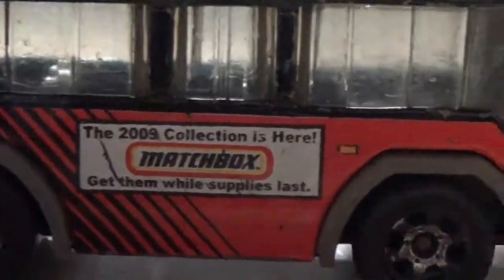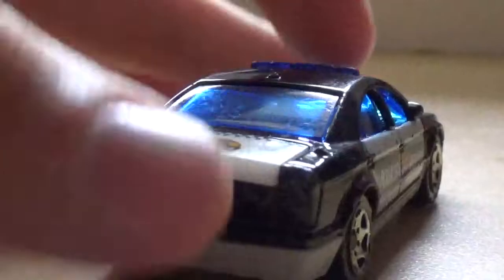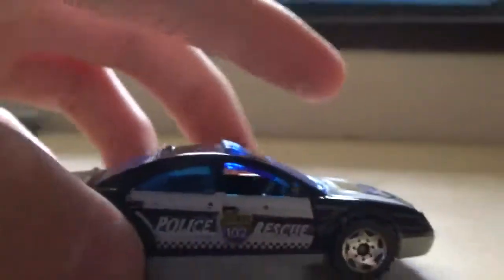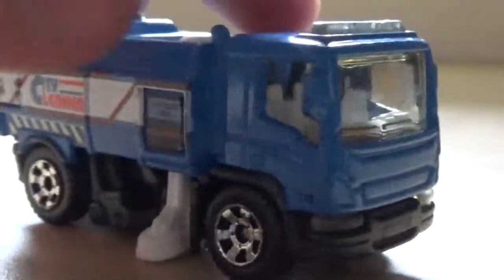Here we got a city bus, 2009. So I like this one. The body metal, this one's pretty heavy. Here we've got a police car. And this one has that same insignia on it from that Suburban from before. Now we have a street cleaner. Metal body, so this one's pretty heavy. This one looks nice. Nice blue color.